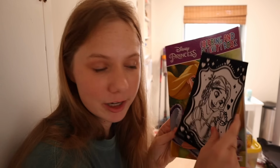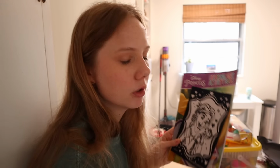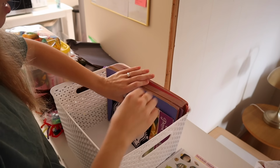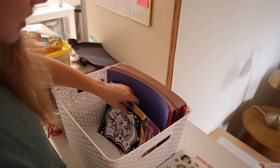Okay, I am left with coloring books, coloring sheets, coloring paper, things that you can paint and color on. And I really wish I had a place that I could slide these and have them stacked, like there's a word for this. I just don't have a place to put them. I don't love having them just stacked in the bin like this, because, well, I guess I've been able to find things, so maybe that's not terrible. I don't know. I just don't love this system, but it's the best that I have right now.